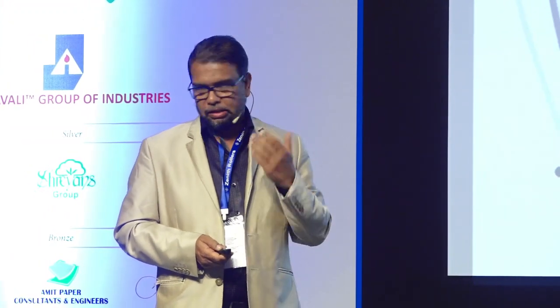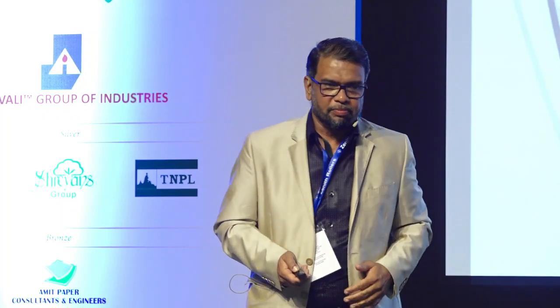This project was successfully completed in 2020. And as I told, about 8 tons of steam we are saving on a regular basis. And this is a photograph of the heat recovery system. It is really excellent. We have recovered the entire compressor cost within 8 months.